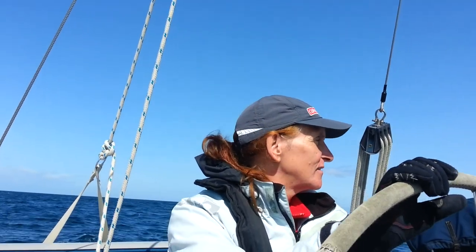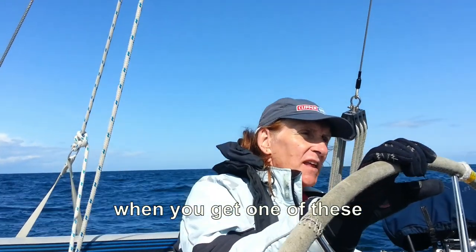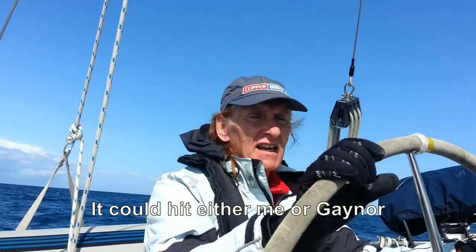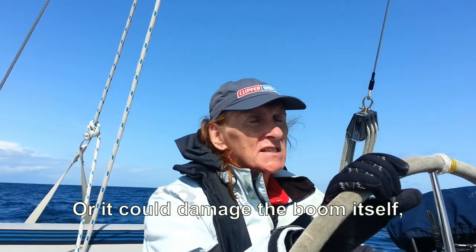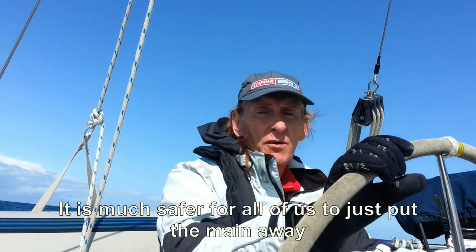Like you say, though, one of the things that's going to happen in our refit is we're going to have a boom brake, because we don't have anything, do we, love? No, we don't. We need something to sort out, because when you get one of these, particularly with the light winds you have at the minute, the boom just rolls from side to side of the boat and then it starts to gybe, and it's dangerous. It is. It could break the traveller, or it could damage the boom itself, or it could damage the mast. So it's just not worth having it out in these conditions. It's much safer for all of us to put the main away.